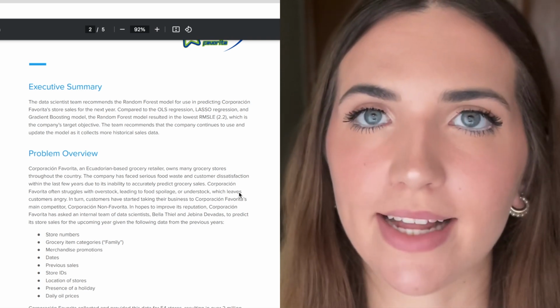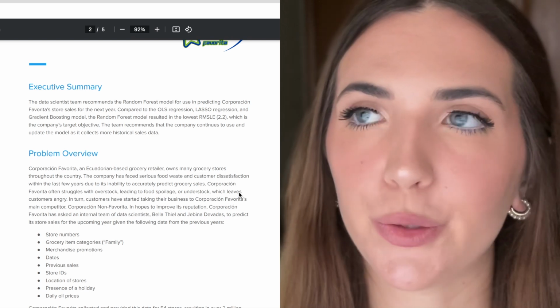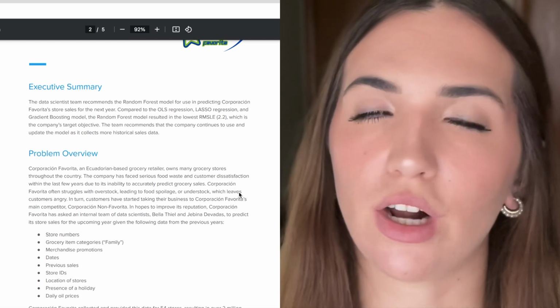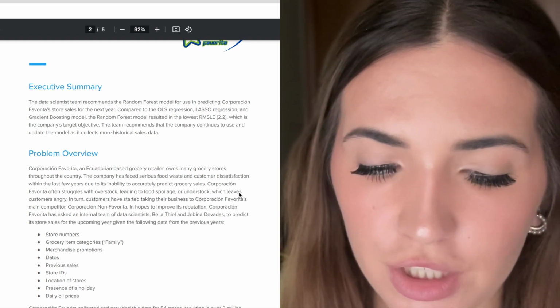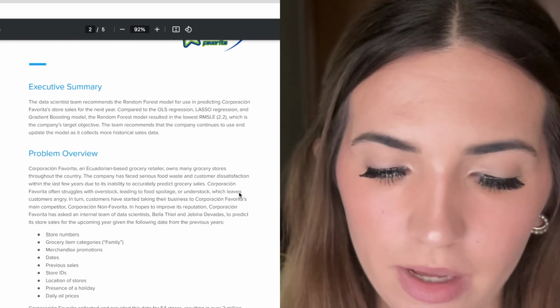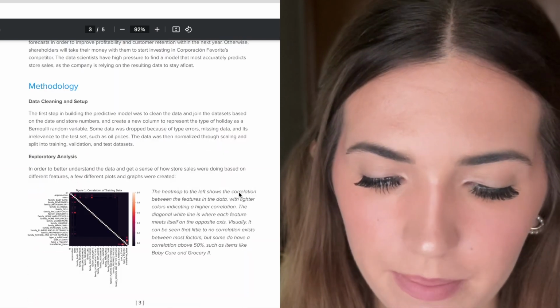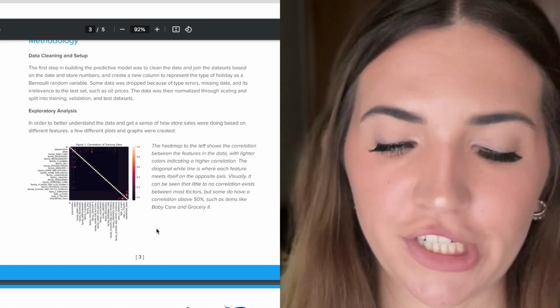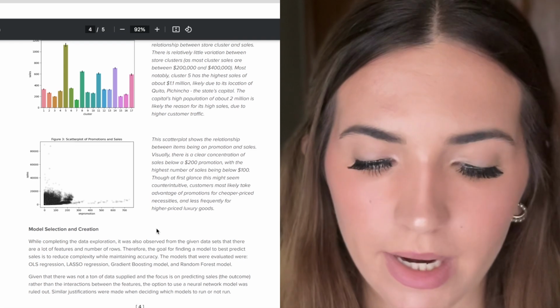And we were looking at some data from a bunch of different stores and trying to predict future sales based on some different variables. I did this with my friend Jabina. This is just the report that we came up with. You can pause and read it if you want to. We created this heat map to look at the correlations between different variables, created some bar charts, and then we ran some different models.